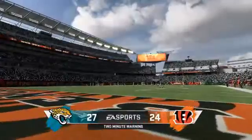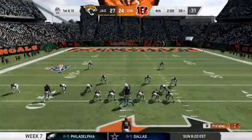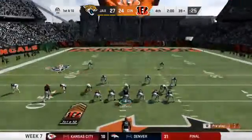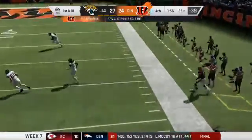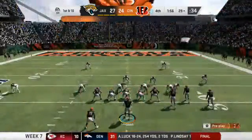3 points separating these two sides with 2 minutes left to go in the 4th. So the Bengals in possession of the football here as we get your reset. And let's see what they've come up with offensively after having time to talk it over. On 1st and 10, Lawrence. He completes it to Boyd. And he is out of bounds, but not before he's inside the 30. 10 yards there on a Bengal first.